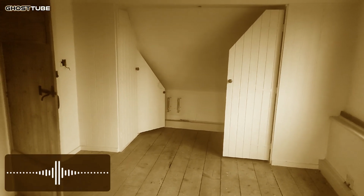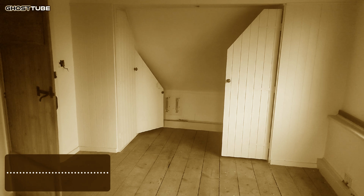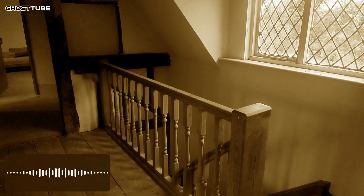Are there any souls within this room? Spirits? My name is Paul. What's this? Oh, just a cupboard. That's a bathroom, I think. It looks like an old shower room, maybe. Toilet. Oh, look, there's a shower.